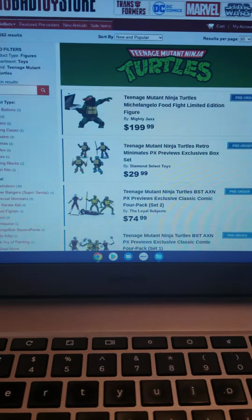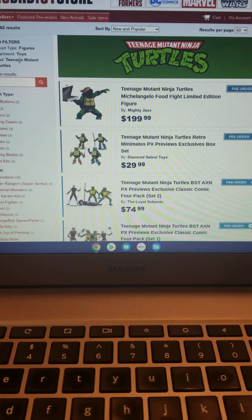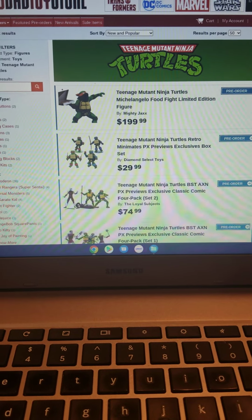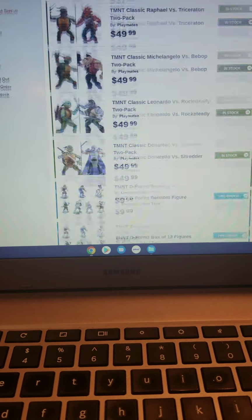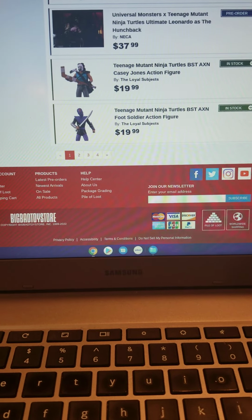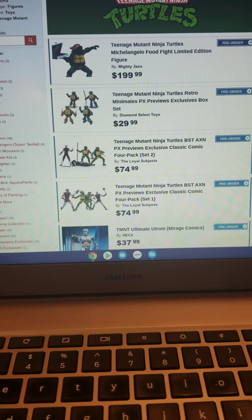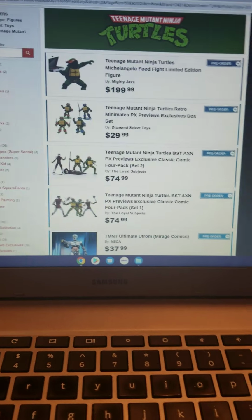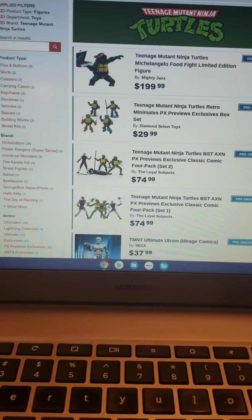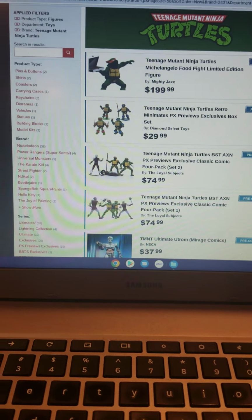Here's Big Bad Toy Store, and I filtered down to the Teenage Mutant Ninja Turtles figures, and there's 182. This is just what's currently available, and there are just tons and tons of these. 4 pages of this, and I'm sure that if you went on Amazon, you'd find an even larger selection. And these toys go back to the 80s. These right here are the recent ones, but God knows how many there are total.